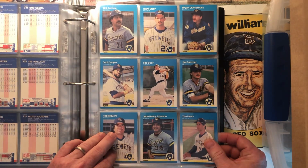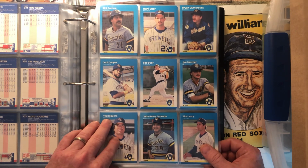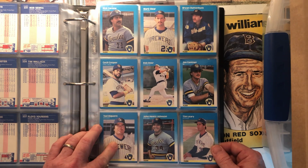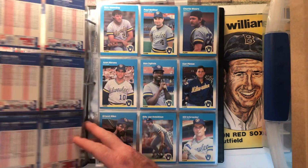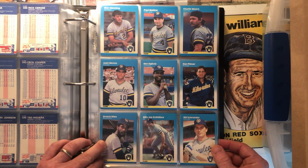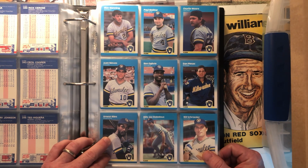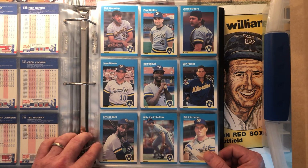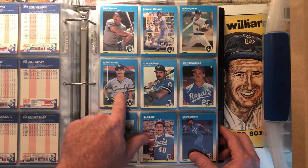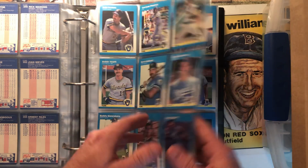Milwaukee Brewers. A few remnants of their Harvey's Wallbangers years of 82, I believe. Cecil Cooper. Molitor. The man with probably the greatest name in the history of baseball right down here, Billy Joe Robidoux. Of course, Robin Yount, Hall of Famer. Kansas City Royals got George Brett.